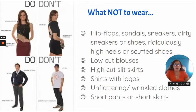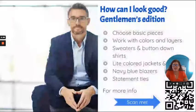You should avoid low-cut blouses. You should avoid high-cut slit skirts. Skirts should be approximately to the knee. You shouldn't wear any shirts with logos. You should keep it neutral as much as possible. And also, you shouldn't wear clothes that make you look bad or that are wrinkled. And just like you shouldn't have a high-cut slit skirt, you shouldn't have short pants nor ultra-short skirts.